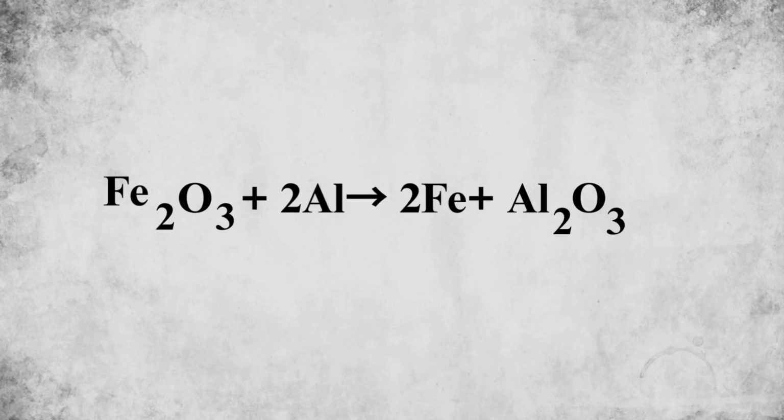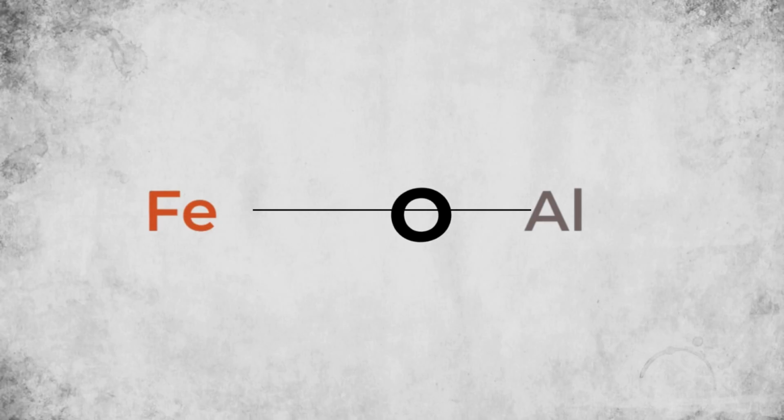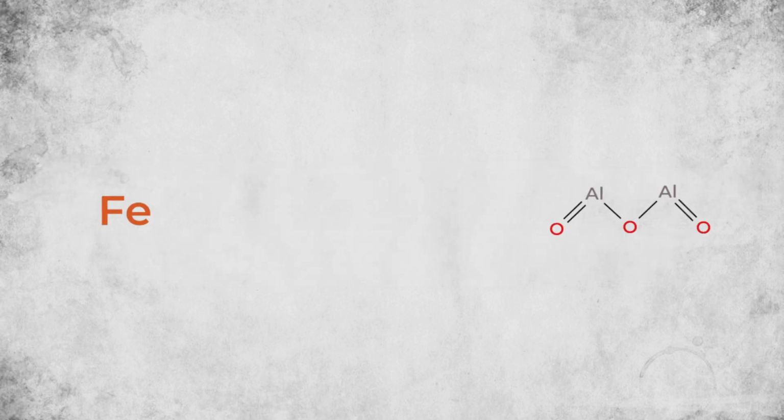Here's the reaction. The driving force behind this reaction lies in aluminum's high reactivity and strong affinity for oxygen. Due to its electropositive nature, aluminum has a much stronger attraction to oxygen than iron does. When aluminum and iron oxide are heated to high temperatures, aluminum pulls the oxygen atoms away from the iron in iron oxide, reducing the iron to its metallic form while forming aluminum oxide.